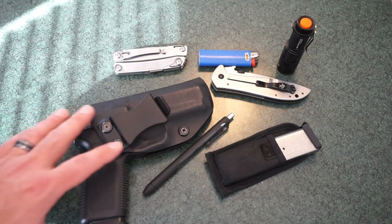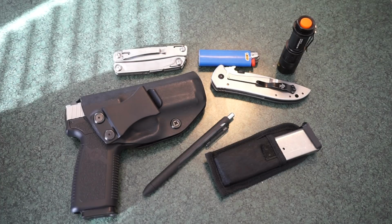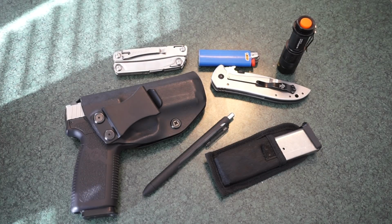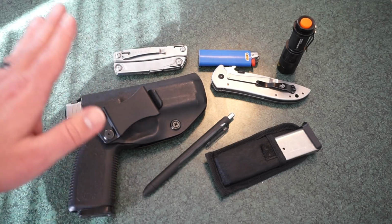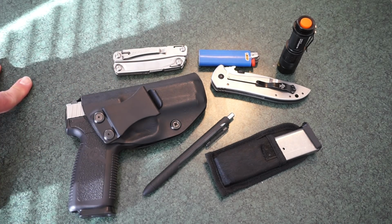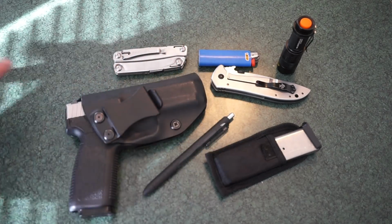So that is it, guys. Man, I'll tell you what, that took a while. Again, this is just the different items that I tend to carry on me when I'm out in public. Now, granted, there's places I can't carry this: my work, obviously post offices, hospitals, government buildings in Nebraska. The knife, again, these are just EDC items.